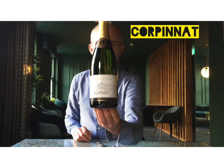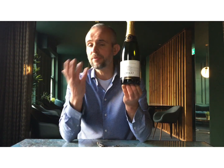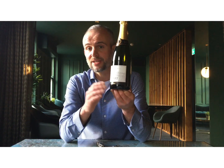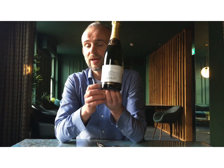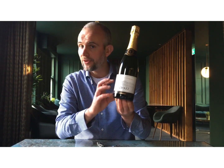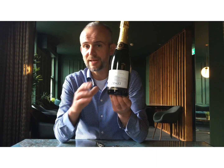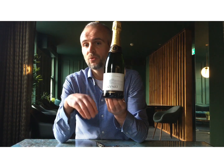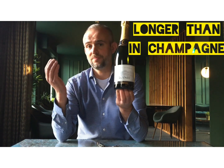Corpinnat, this is term number 11. This is a very, very special bottle of wine, guys. So a couple of years ago, 9 producers from the Cava region decided to leave Denominación de Origen Cava and then create their own association called Corpinnat. So when you have Corpinnat on the label, you know that has to be a sparkling wine. Wine is produced exactly the same way as champagne, so we have a second fermentation inside the bottle, and the wine is aged on the lees for at least 18 months, which is even longer than in champagne.